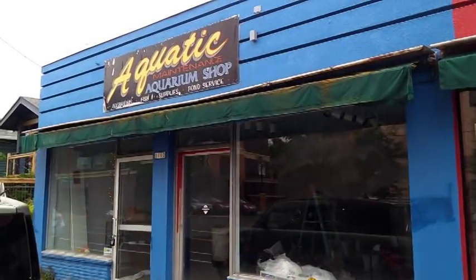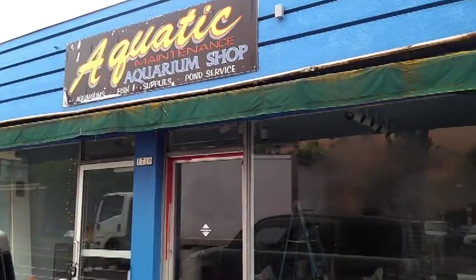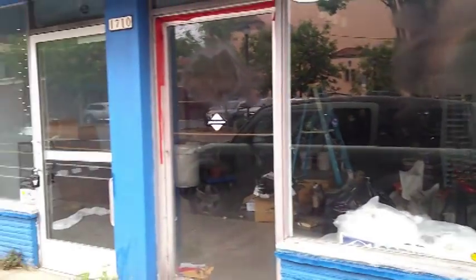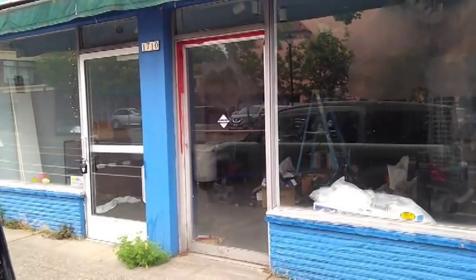Hey everybody, how's it going? I'm at 42nd and Broadway here in Northeast Portland, and I'm at Aquatic Maintenance Aquarium Shop. Aquariums, fish, supplies, pond service. Anyway, I'm going to be doing these windows. Apparently they had a fire a while back and they're redoing it, but they're going to open soon. So I just got to put a fish and maybe a bird on there and put open soon.